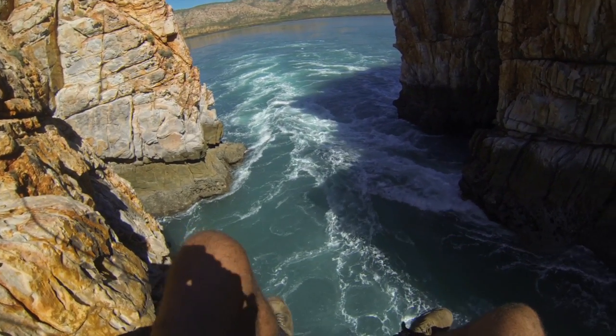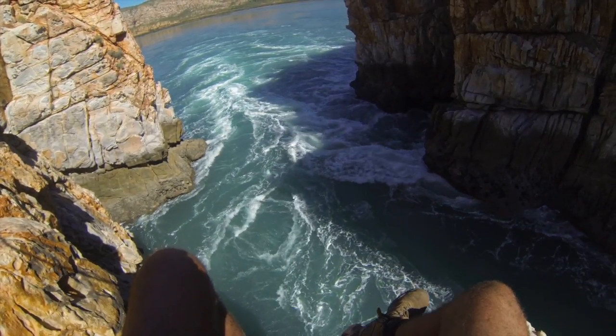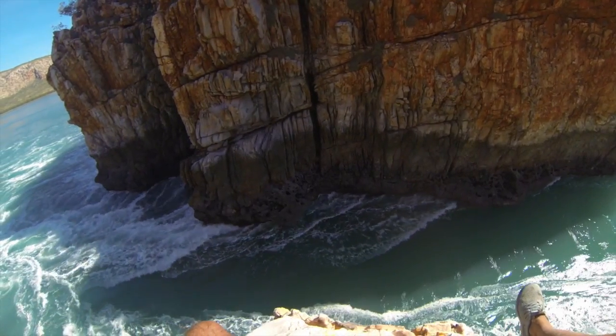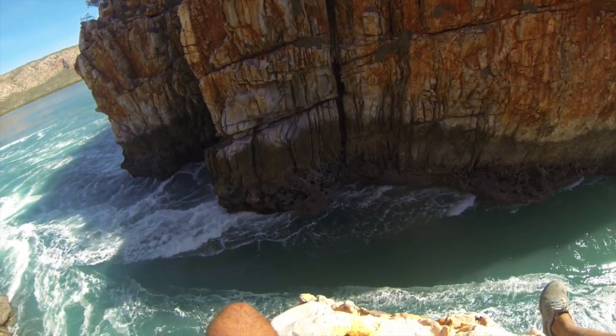So this is still building. This is the first hour. So it builds for another 6 hours. It's pretty crazy in here. Where all those barnacles are on the rocks, it builds up slowly to that point. But all of that ocean tries to squeeze through this bit.